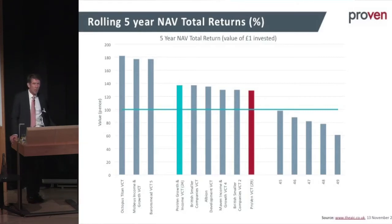ProVen Growth and Income is slightly above halfway in the table, 24th, with a total net asset value return of £1.37 per pound invested. And ProVen VCT is slightly lower than that with a NAV total return of £1.29. Again, you can see the worst performing VCTs at the right-hand side of the chart, and the worst one has turned £1 into 61 pence.